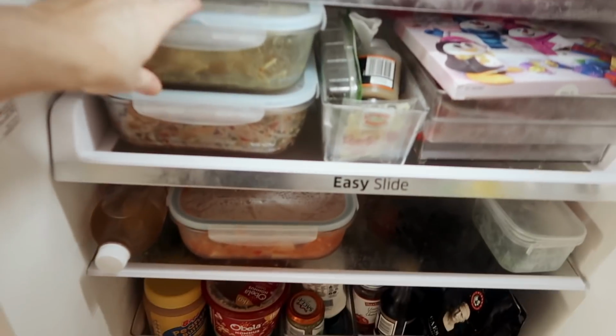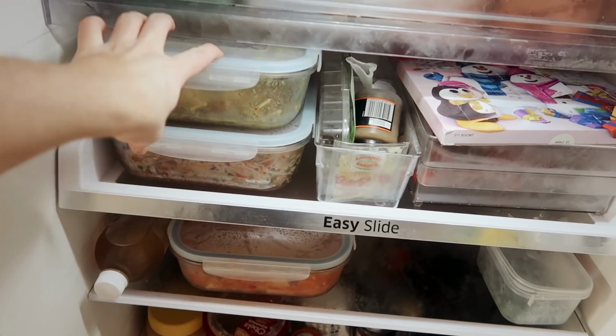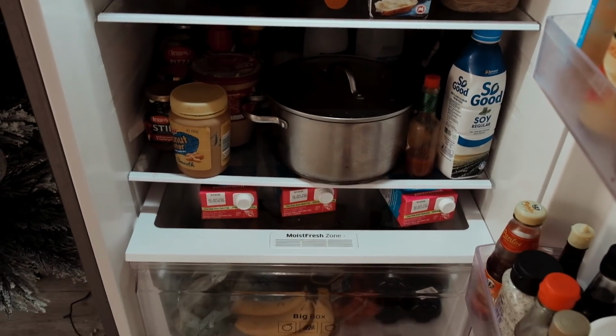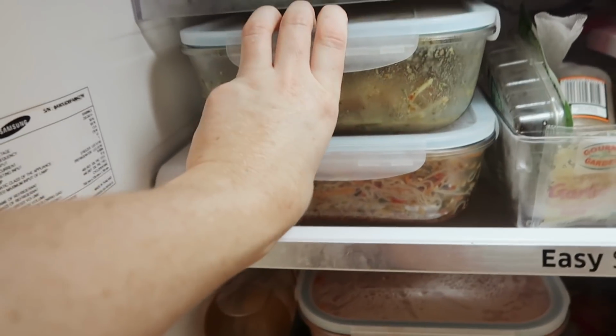So I've got these containers. I finally bought new containers to put all of our meal prep in, because our meal prep used to just sit in big pots, as you would have seen before, and it didn't work for the fridge. They always would end up here and then all the sauces would be around them. So we got a bunch of these containers from Kmart.